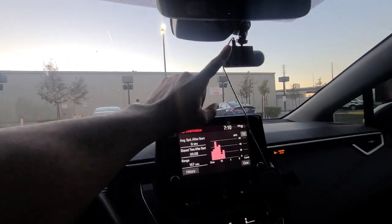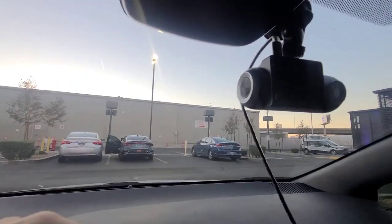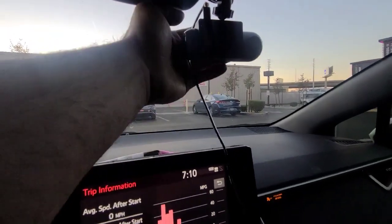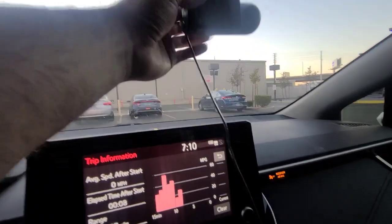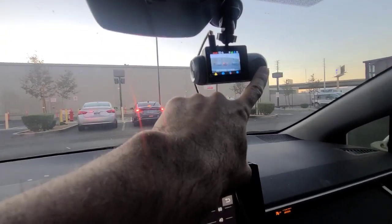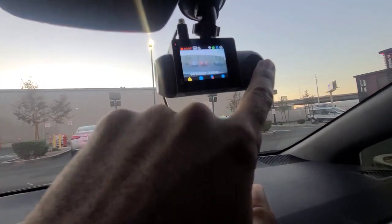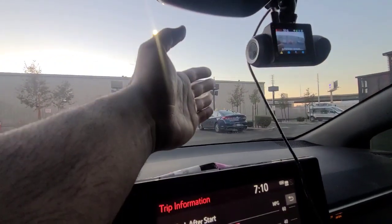So coming up to the next thing is this camera. I had to upgrade this camera. Let me see. Come on, camera, come to life. Okay, so it does have dual. It has a front. It's very understated. It's night vision for the front and for the back.